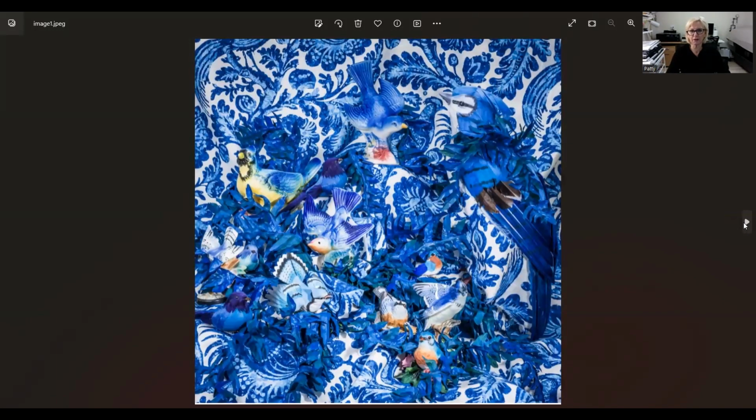How many birds is too many? Is this one of 10 or one of 100? I have no idea how many I have. It's way too many. This is one of the still life photographs using the birds themselves, as opposed to the last one, which was an actual assemblage. So it's produced in the same way, but then the photograph is the final print, the final piece of artwork. Yes, exactly.